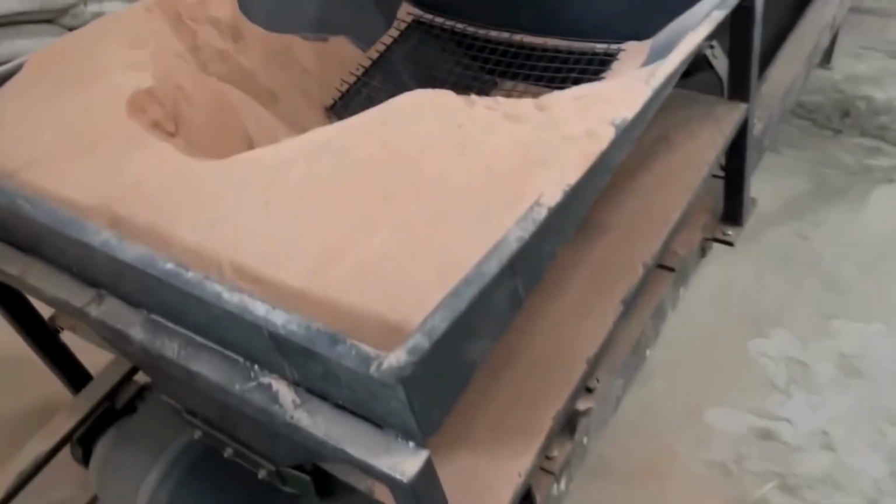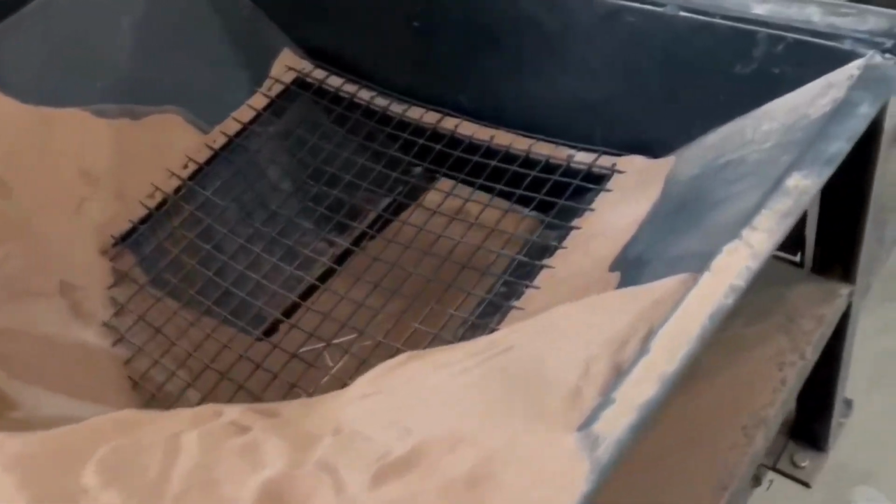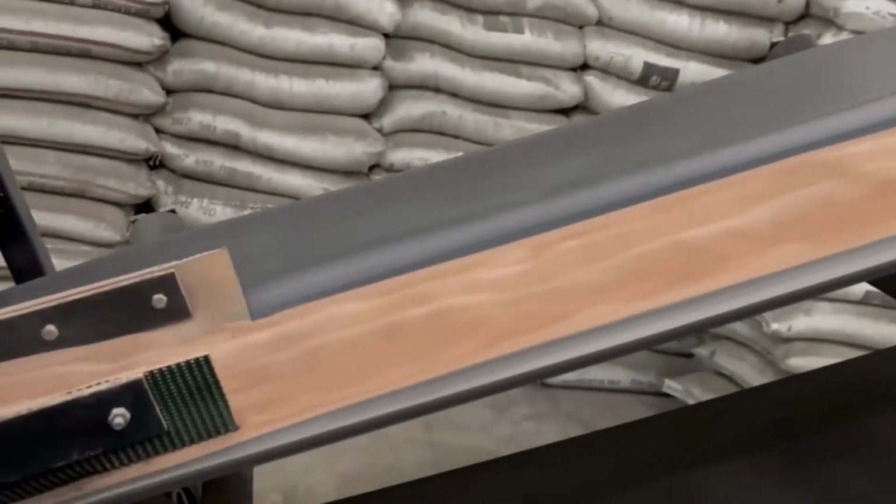Every construction site, from a simple garden wall to a house extension, runs on mortar, but mixing it on site is often inconsistent and time-consuming. You can solve that problem.